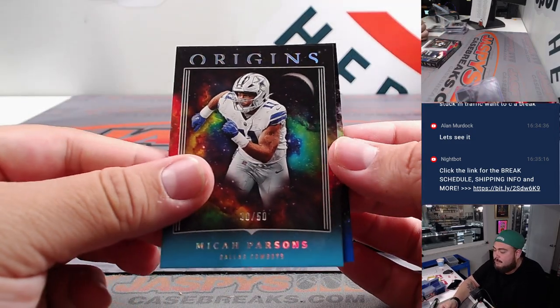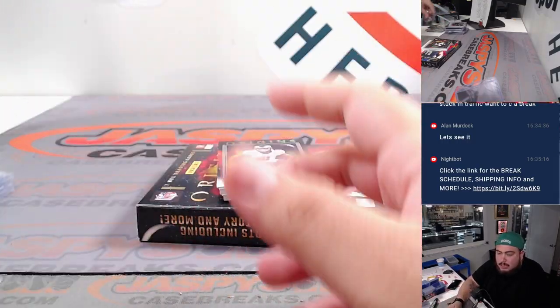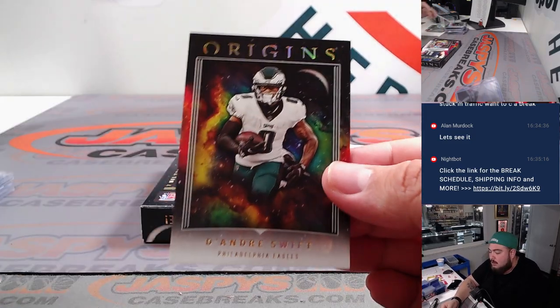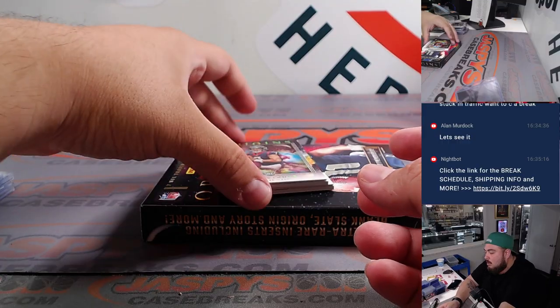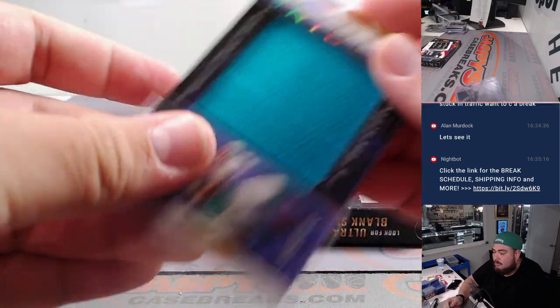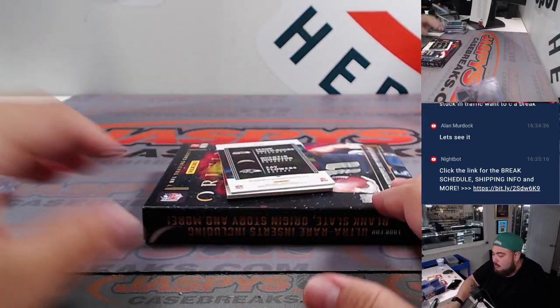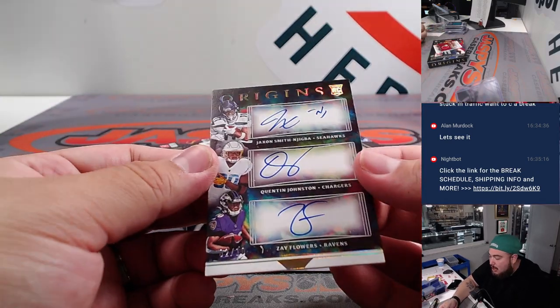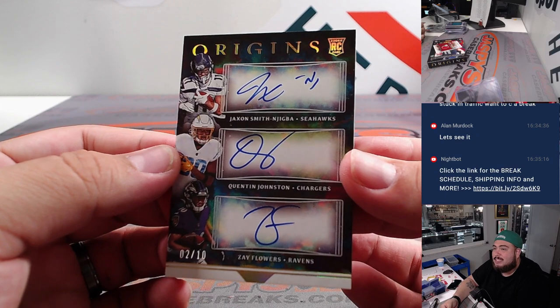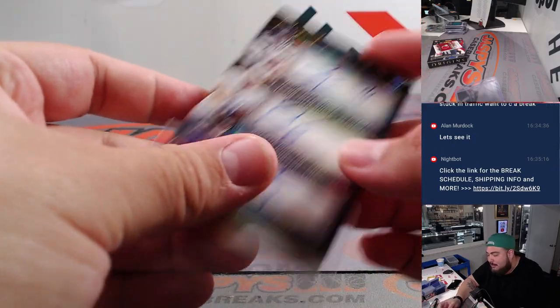Now we got Micah Parsons to 50 for the Cowboys and Marvin Mims to 99 for the Broncos. So Alan Murdoch, and then Broncos is James. D'Andre Swift with the nice CJ Stroud. Houston going to Tristan. Devon Achane. Allen with the Dolphins. Whoa! Triple on-card autograph. 2 out of 10. Jaxon Smith-Njigba, Quentin Johnston, and Zay Flowers. That's a beautiful card right there.